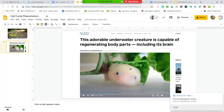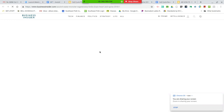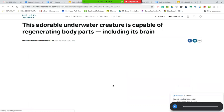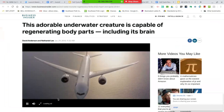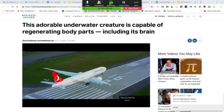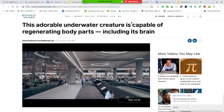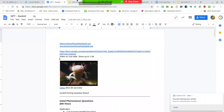Then I showed them a little video clip here, but only the first few minutes of it so that it wasn't crazy long. I think I went only to about a minute into it or so. Okay, loading ad, so I'll go ahead and ignore that. I'll just click into a different tab. Hopefully that's not creating any weird sound.